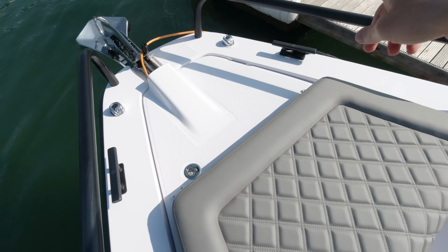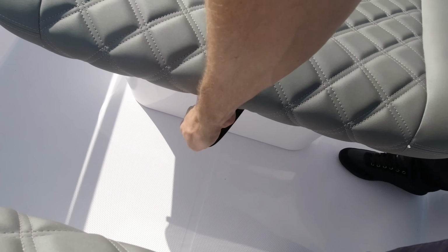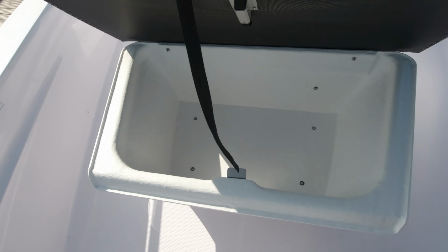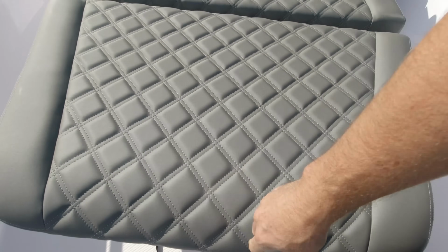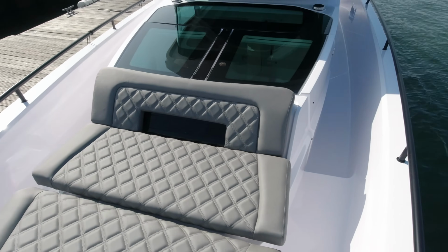And obviously a shore power lead you see coming out there, linked into the battery charger. Under the front here we've got the storage. I say take a life raft or extra kit on board. We've got the harbour cover package, which covers these off for storage.